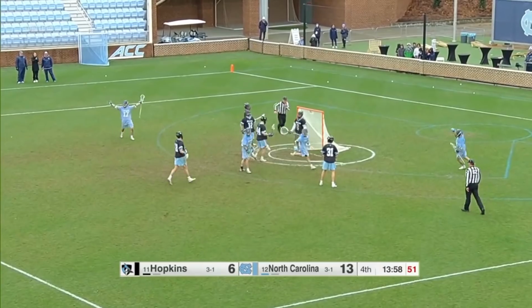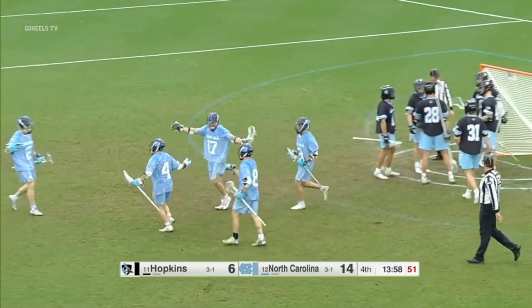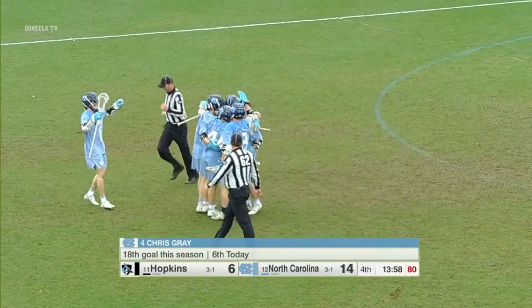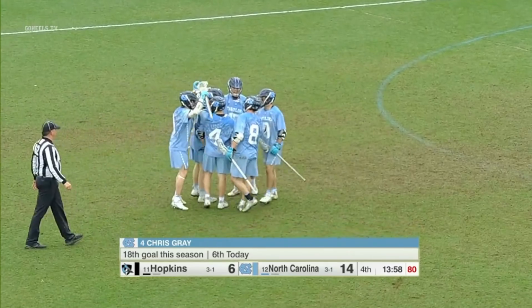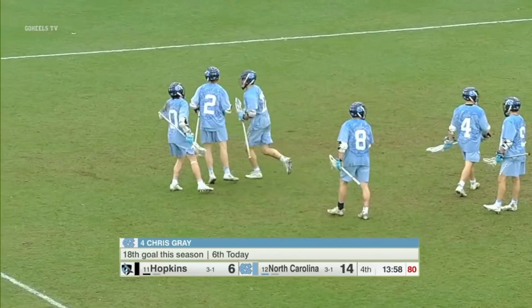Chris Gray right in front, goal number 6 today. You just can't stop that man. Chris Gray, assistant on the play by number 2, Henry Schertzinger. 8 points on the game for Chris Gray.